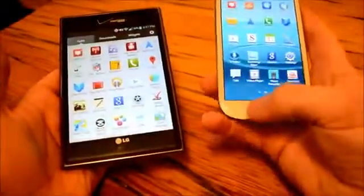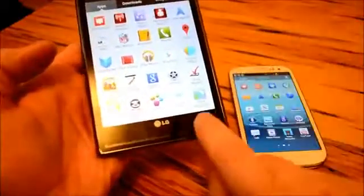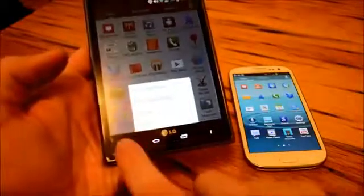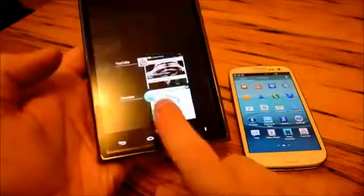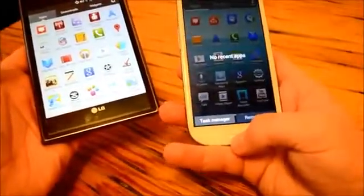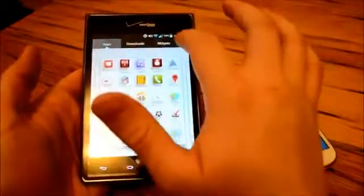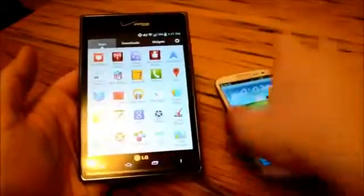Now, we do have the capacitive buttons on each. As you can see, we've got the menu, the back, and the home. And on the LG, we do have the capacitive buttons with menu, back, home, and then our recents are an actual dedicated button, whereas our recents come up by holding the home button on the Galaxy S3. Anyways, we'll go into the settings. That's the actual settings for the app tray, so I'm not going to do that.